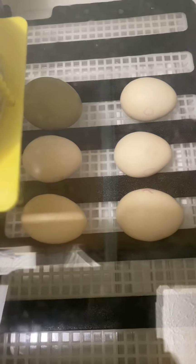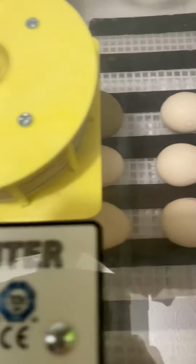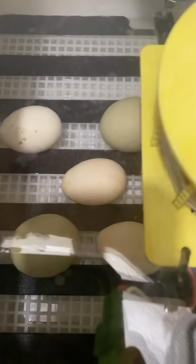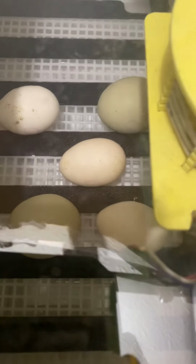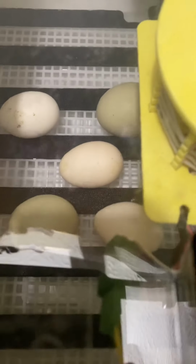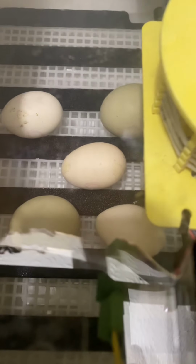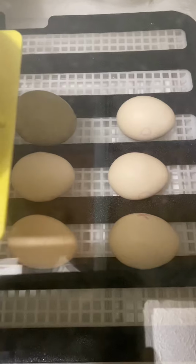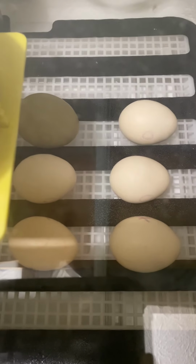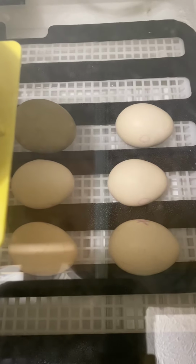Things sometimes don't always progress as we like. Sometimes it has to do with genetics. Sometimes it just has to do with the way it's developing in the egg. Sometimes it has to do with incubator temperatures and humidity. There's a lot of different factors that play into it, but it's pretty common to not have all of your chicks make it to hatch day. And even once they do make it to hatch day, that doesn't mean that they will successfully hatch.